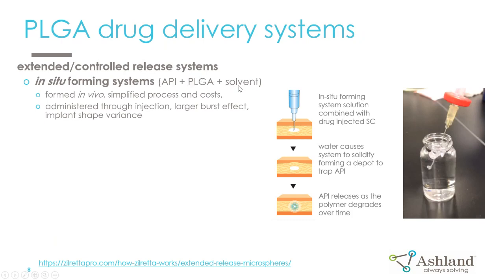So for the 5 products that use this type of system on the market, the Atrigel type system, they all use NMP as the solvent, and Ashland supply the GMP grade of NMP that's available on the market under the brand Pharmasolv. So you dissolve the polymer within the solvent, and that changes the solid state of the polymer into a liquid state, and this allows you to pass it through a needle and syringe, which would allow you to get past the skin barrier, for example.